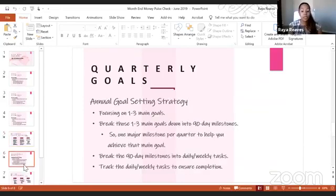Since we are at the end of the quarter, I just want to remind you about my annual goal setting strategy. Just a quick recap, especially moving into the second half of the year.